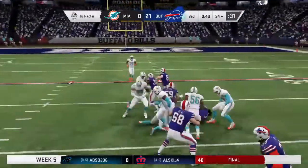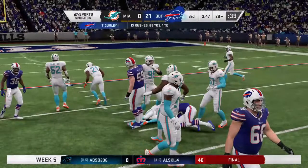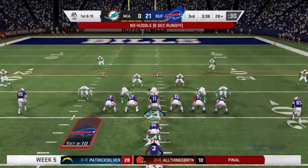They'll stick to the ground game with Gurley. And he's got the 1st as they'll bring him down at the 28-yard.